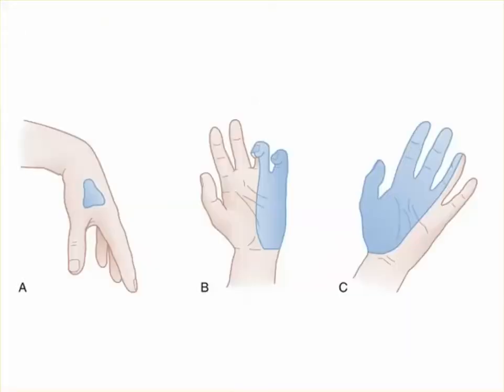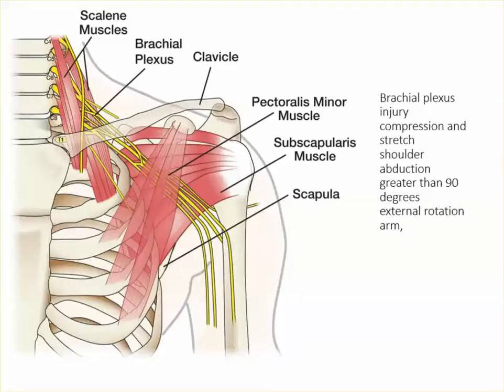So next we're going to talk about palsies. This is like hand palsy. In the prone position, you can get a palsy of a nerve, and the way you get a palsy of the nerve is either from direct pressure or from stretching in an abnormal position. And this is where the brachial plexus is. It's basically between the cervical spine and the shoulder.